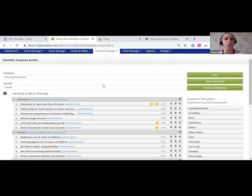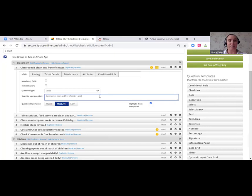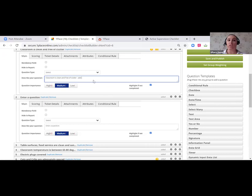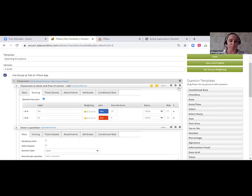Now I'm showing you this not because this is a typical thing that you would do. We would do this for you and we would build all of these. And as well, if you've got an administrator in-house or someone you want to manage the system on your end, then we would train them to do this. But this isn't something that you would do. All I'm really wanting to show here is the ability to quickly add any additional notations, add any additional questions, change the scoring, change the colors, and then, of course, save and publish.